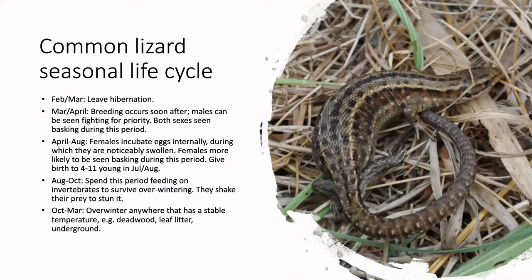And they're pretty cool to watch when they're hunting, because they'll spot something. Because they're a very fast species, they tend to prey on faster invertebrates like spiders rather than slugs. They'll run up to it and they have to stun it, otherwise it's going to run away. So they grab it in their mouth and they shake it around. It's really cool to watch. You don't really see anything else do that.